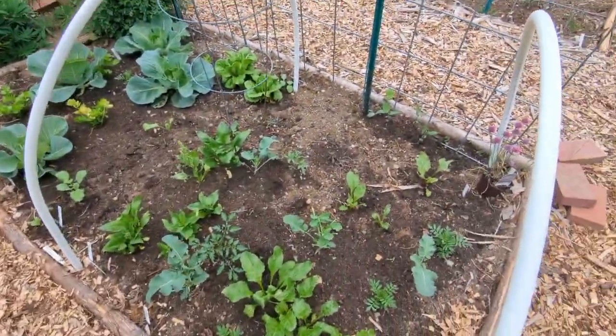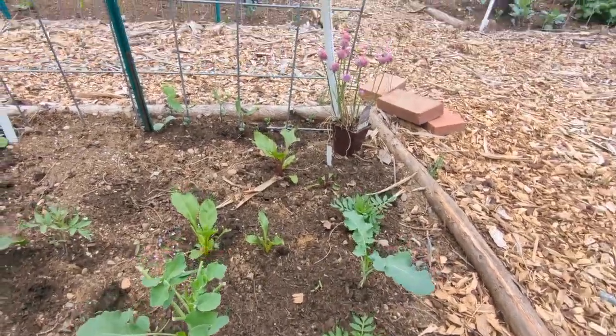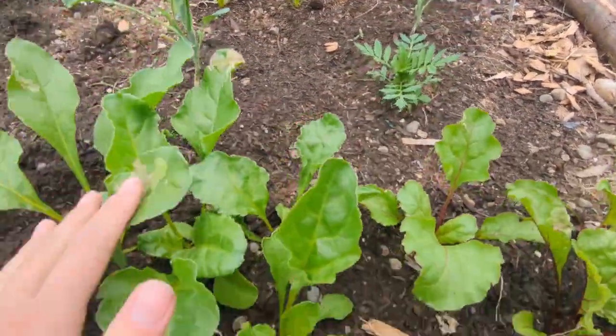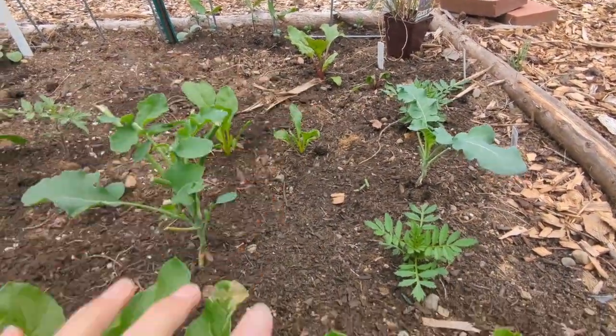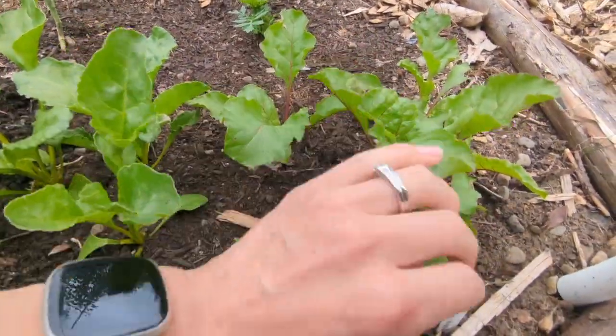Right on the other side here. Got a couple different things in here. I'll go to the back on there. But broccoli, same thing, has been eaten by bunnies. These are all beets, and some beets back here as well. I've got red ace beets, golden, this side over here is golden beets, and over here I've got early wonder beets.